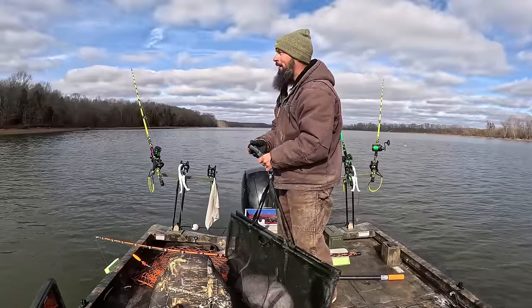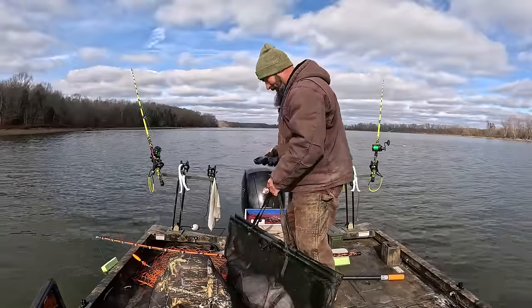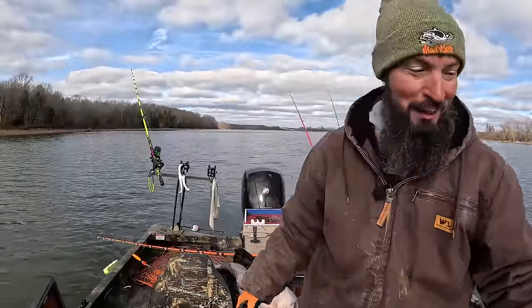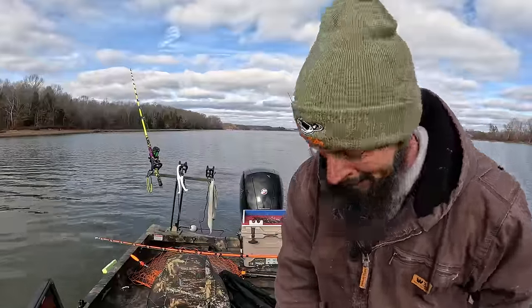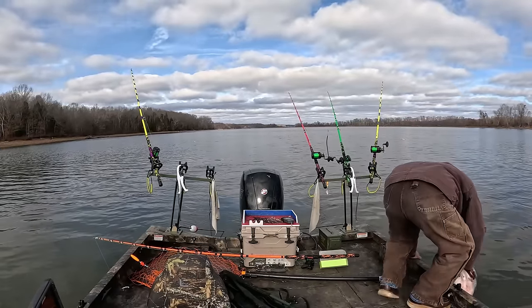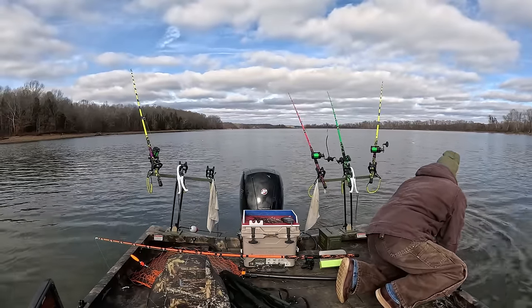He was 54. So we'll call him 52. 50, 51, 52. Heck yeah. Heck yeah. He's a big old male. Let me get a picture of him. All right, let's release him, buddy. 52 pounder. There you go. Oh, Lord.